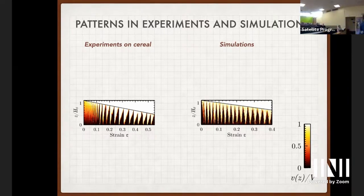Another thing: here is one experiment at one velocity. Someone asks what happens if I do it faster or slower. Maybe that's close to what we saw before in the movie, right? Do you see how nicely everything goes up? In the experiment, we saw it also going down a little bit.